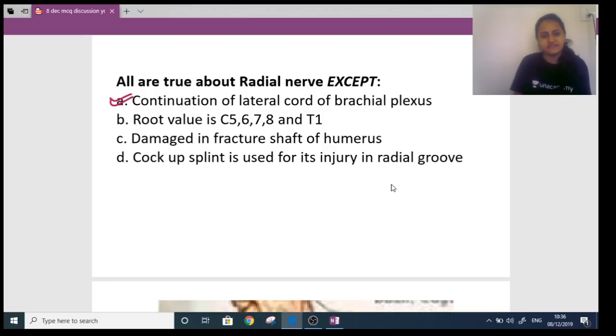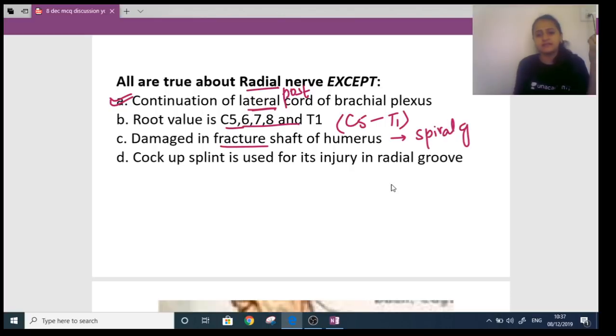We have seen this yesterday. The answer is that it is not a continuation of the lateral cord. We said that the radial nerve is the nerve of the extensor compartment, that is the posterior compartment. That is why it is the continuation of the posterior cord of the brachial plexus, and the root value is C5 to T1, that means the entire brachial plexus. It is damaged in fracture shaft of humerus because it lies in the spiral groove in the shaft of the humerus.